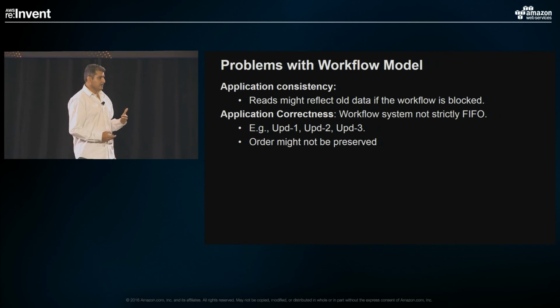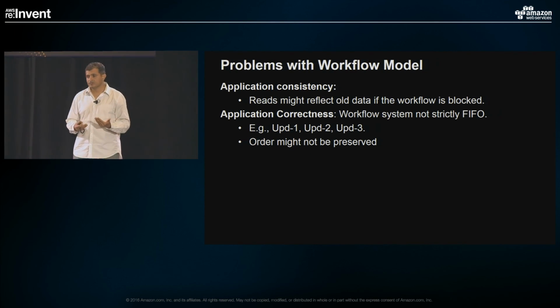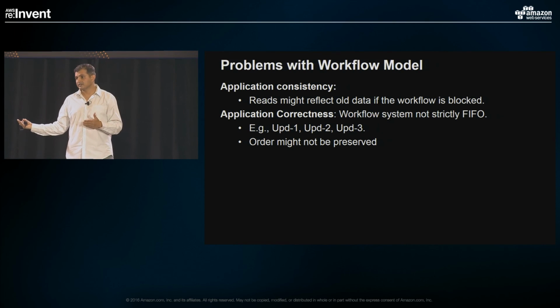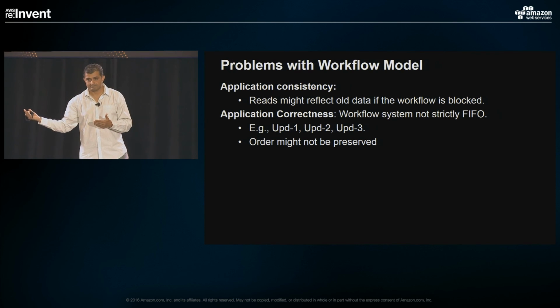Second, if there are multiple updates going on simultaneously, the workflow engines do not ensure the same order. So it is a possibility that read 2 happens later than read 3, or update 2 happens after update 3. So the data finally might be wrong.